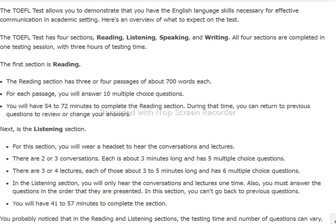Okay, after the reading we have the listening section. In the listening section we have some lectures and conversations. First we have conversations. Some sets have two conversations, some have three conversations. Each conversation is 3 minutes long, and each conversation has 5 multiple choice questions.